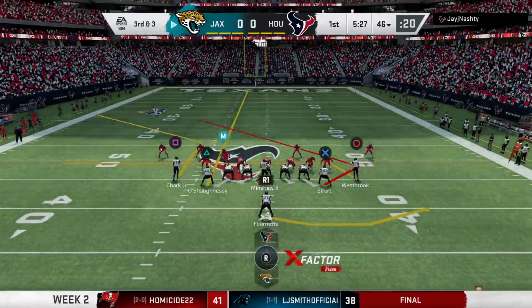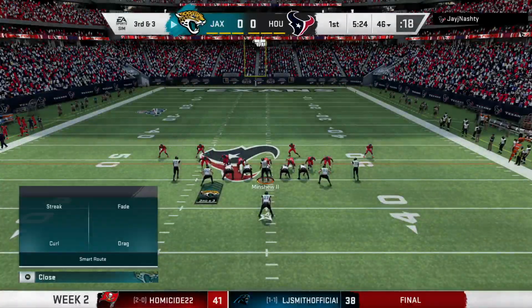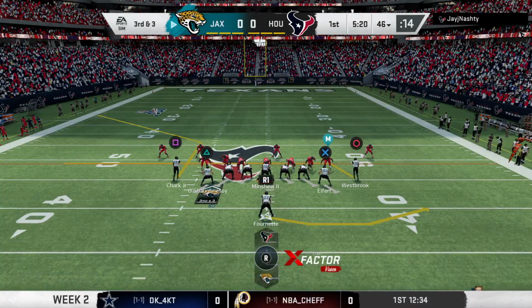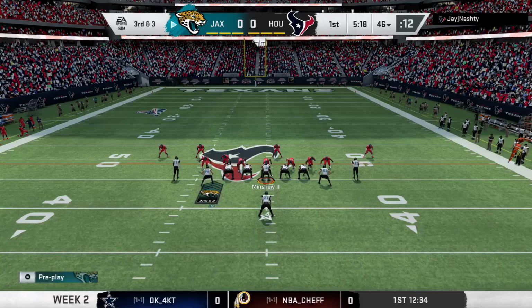Ready? 10-2 stop. Let's go, D. Let's go. Mike, 55. Check 55, Mike.